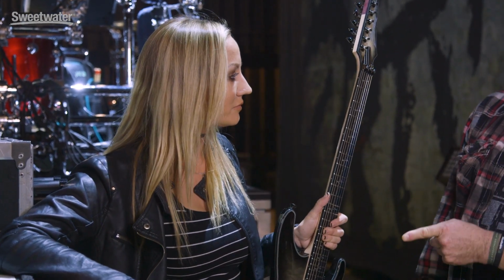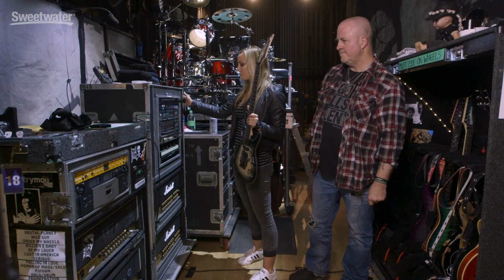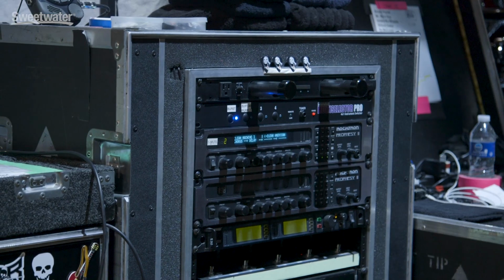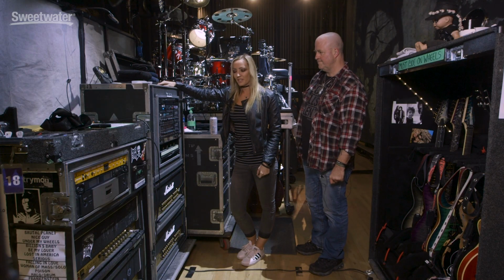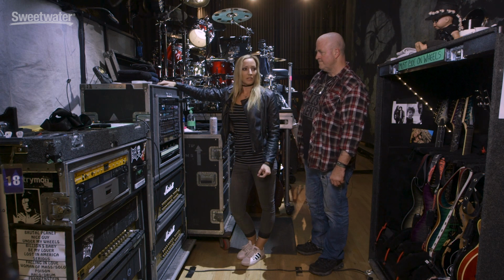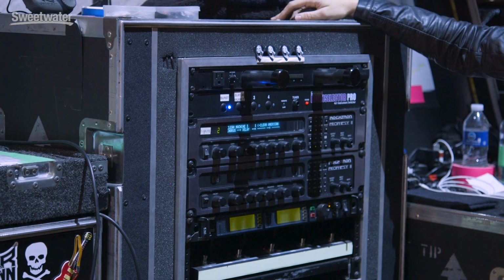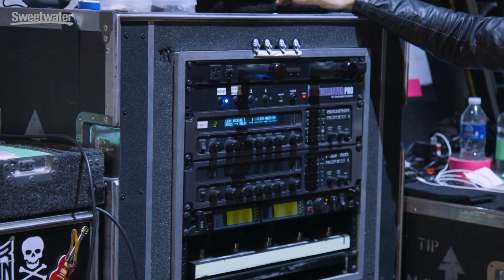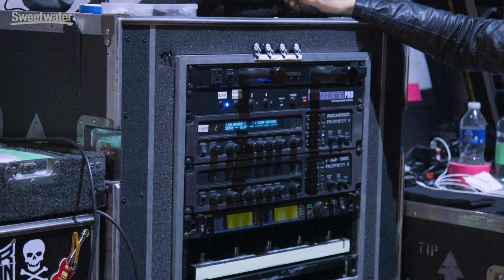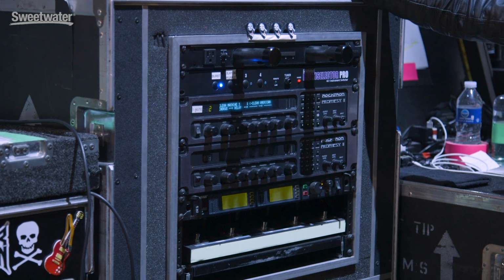So from guitar to wireless, obviously. Yep, the wireless is over here. It's a Shure UR4D. This wireless has stood with me through thick and thin, from small clubs to theaters like this one to 100,000-plus festivals. Never goes down, never goes out of range. Anybody that sees me knows I will run sometimes very far away from my wireless, and it's held up through absolutely everything.